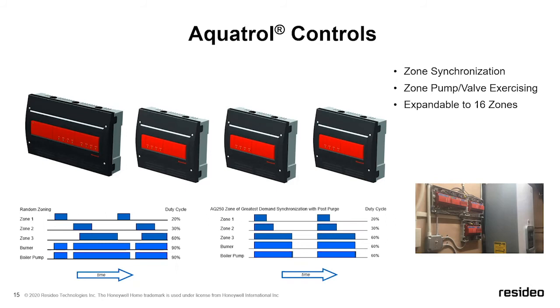So a lot of times you get one zone calling, then another zone calling, then this one calls again. And so you get just constant cycling on the boiler. Plus, the boiler can only modulate down to a certain firing rate. So even if you have a 10-to-1 firing rate, it's very common that that minimum modulation is more than the boiler can handle, or more than the system can handle. So that boiler just goes on, off, because it's generating more energy than the system can absorb.